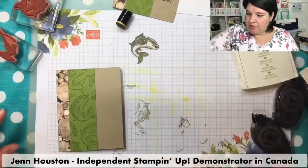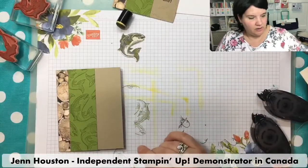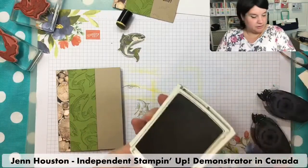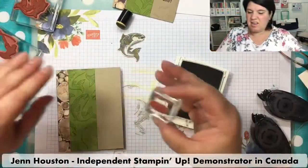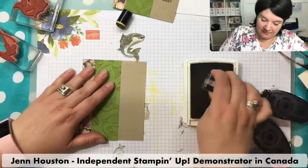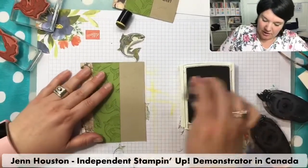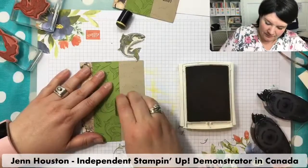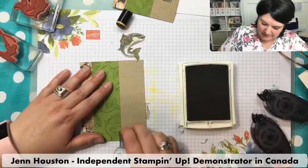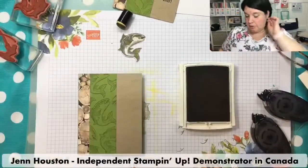Okay, so we're done coloring Mr. Fish. And I am going to take the crumb cake, which is where? Over here. I was going to put these little bubbles. All I'm going to do is just put them randomly all over this section. It needs a refill here. It's not too dark. They'll just give it something. Pop, pop, pop, pop. Good enough.